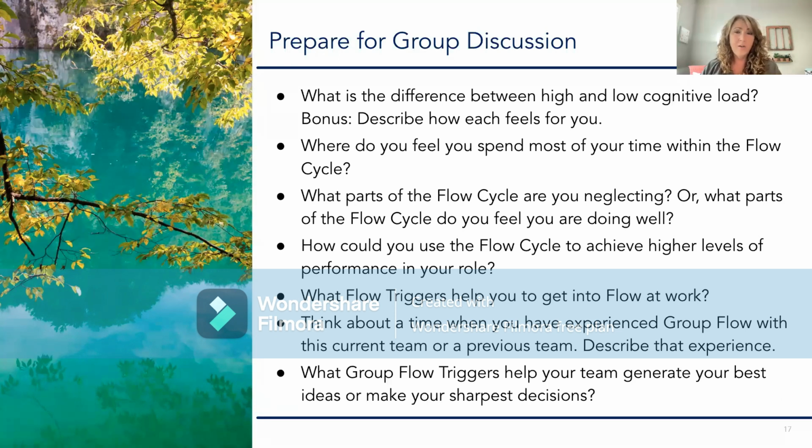We'd also love to know how you could use the flow cycle to achieve higher levels of performance in your role. So think about your role in general. How can this help you perform higher, better, faster, whatever that is? What flow triggers help you get into flow at work? So revisit those flow triggers, take a pause, do a screenshot, whatever you need to do, write them down, and figure out which ones do you think are going to help you the most.